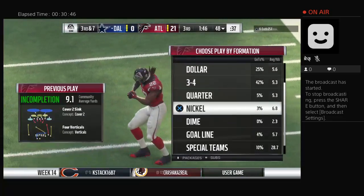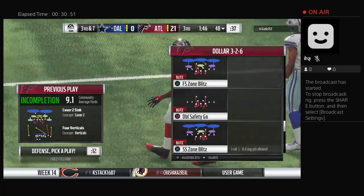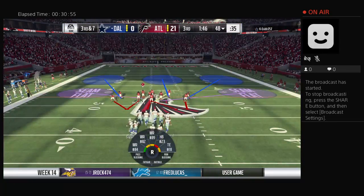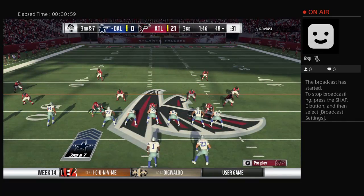Eluding the pressure right. Throwing over the middle, and it's incomplete. Brandon, at least there's one bright side to that incompletion. What's that? It wasn't an interception. Wow. You're a nice guy. That was kind of savage. But correct. No pick, just incomplete that time.